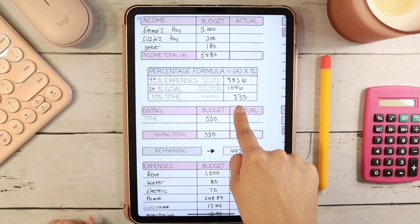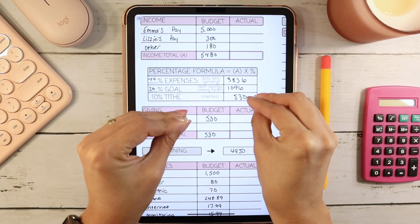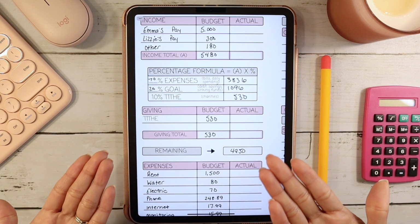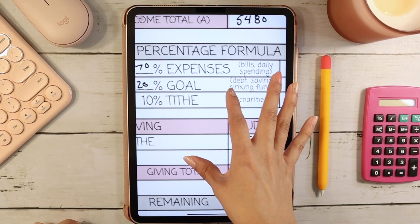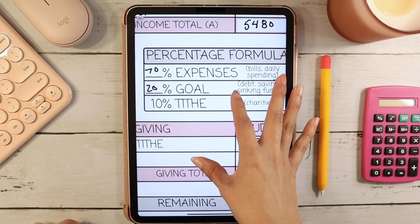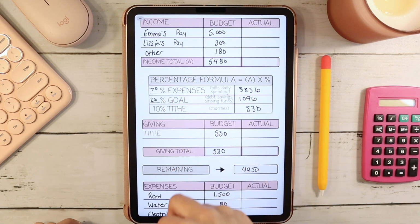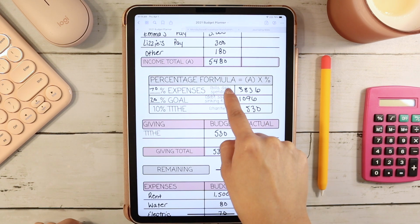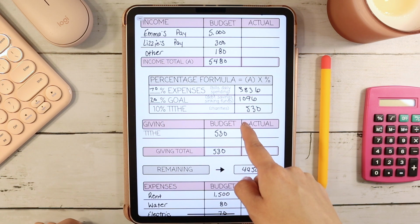So if we look at the expenses, how you figure out the amount for this formula is you take your income and you multiply it by the percentage that you are saying that you want to live off of, right? For example, for us, we said that 70% is what we want our expenses to be, like 70% of our income will be allocated to expenses. And that comes to $38.36. And that's taking the income, multiplying it by 0.70, and that gives us the total amount.